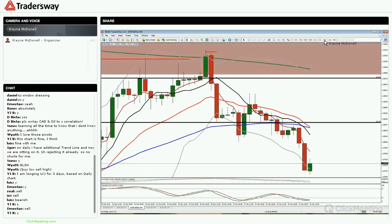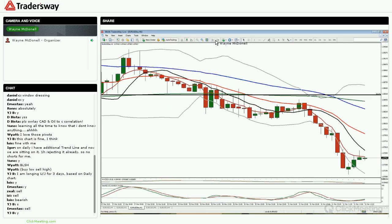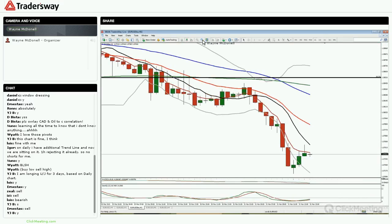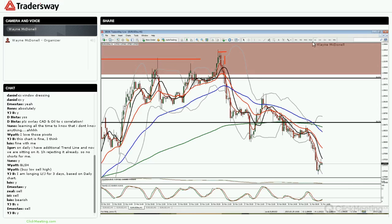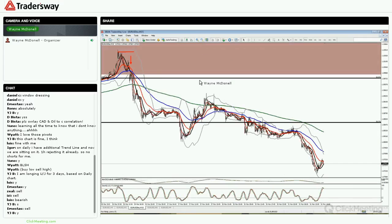I guess I've got to go to a 4 hour for this. There we go. That's not going to work. How did I have it? It looked really nice drawn one particular way. There we go. I even drew it out. I have the nice arrow, which means I took time to draw it and everything. I mean, that's hardcore focused, isn't it?